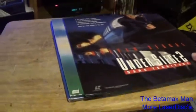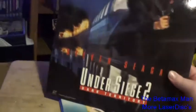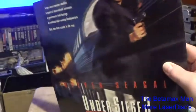And then Under Siege 2. This one was sealed, like I said. I opened it up so I could watch it during dinner, and you can see how glossy that cover is, so you can tell this is brand new. And then there's the back of it.